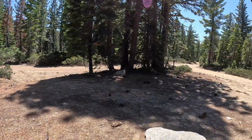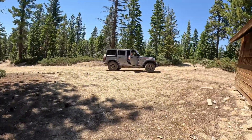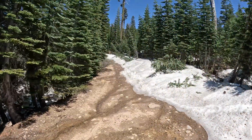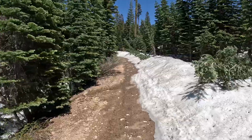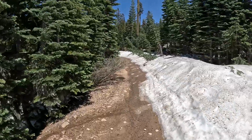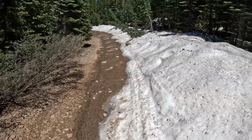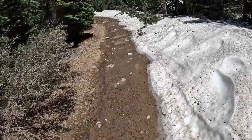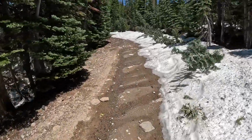Anyway, so this is where we are. There's the junction here. It says go left, so that's what we're going to do. Well, this is what we ran into. Don't think we're going to make it through this. This little piece here I probably could get through. Although this stuff right here is hard as a rock, but very slippery because it's hot. It's melting fast.